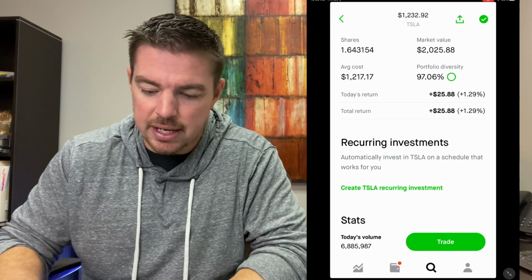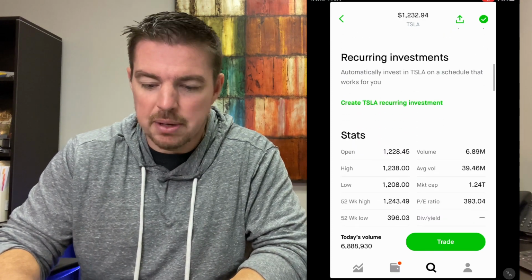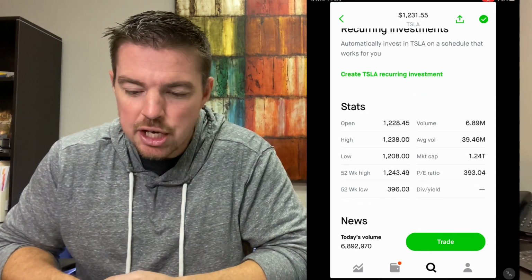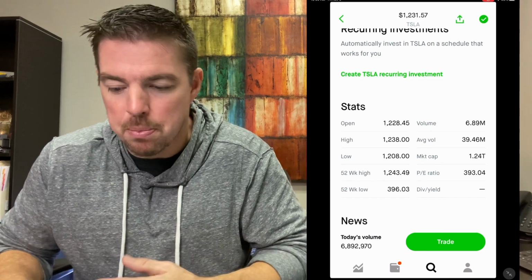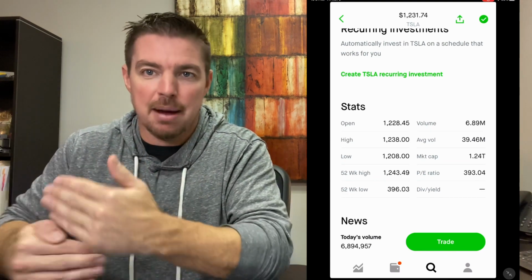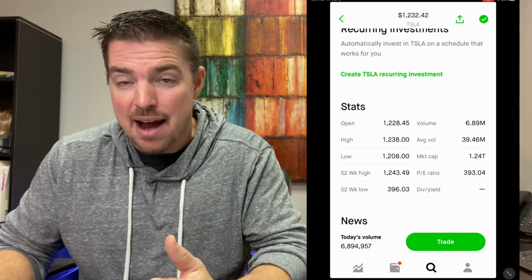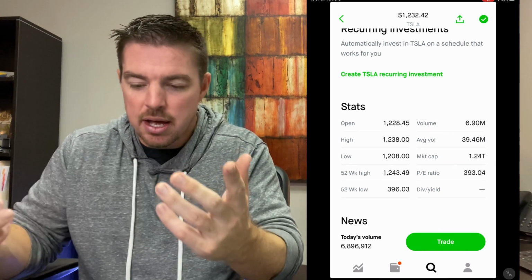So that big green button on there, you see trade. Let me break this down real fast too before we trade. On stats, you see open, that's the price at open. Volume, that means how much is going on. You see the high of the day, the low of the day. The average volume is how much it's moving throughout the day.